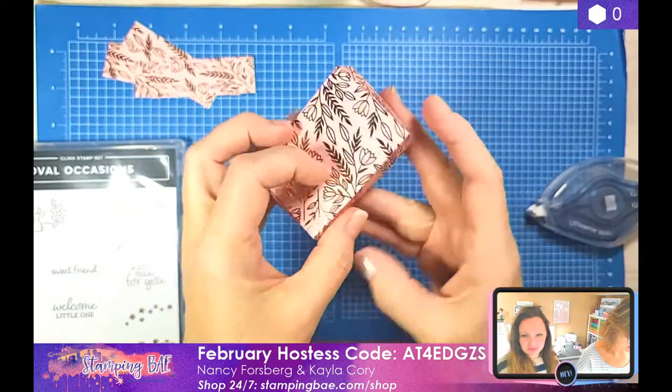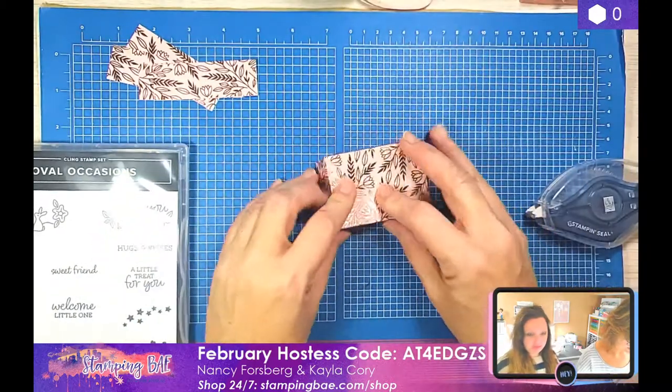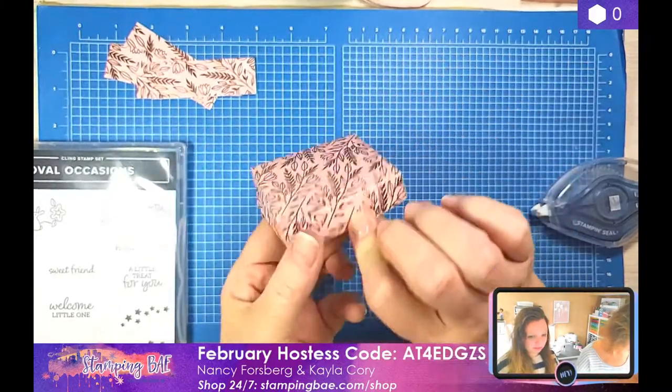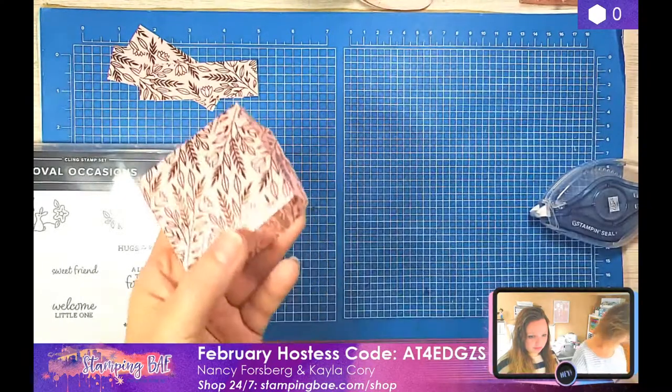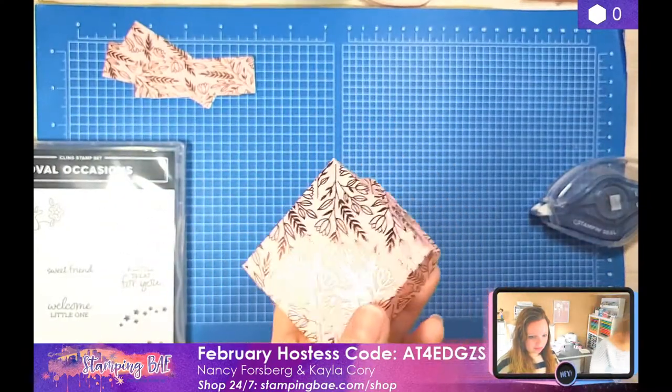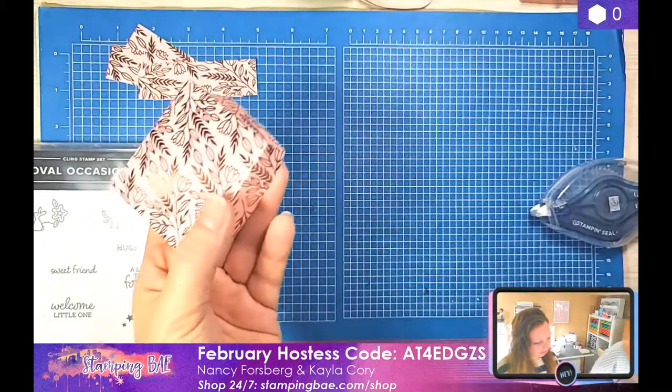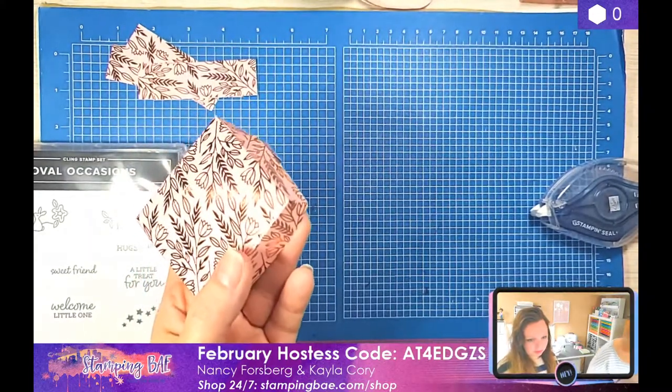So now your box is going to shut like that. Ta-da! All right, so what I did on this one, and what I keep forgetting to do beforehand, is take a little punch. If I can find it, it's around here somewhere.